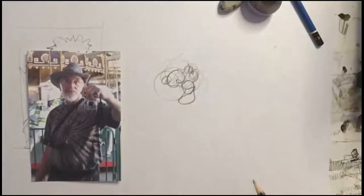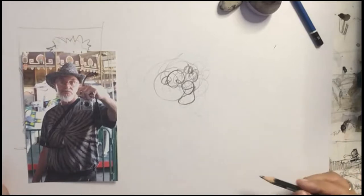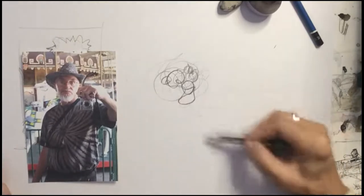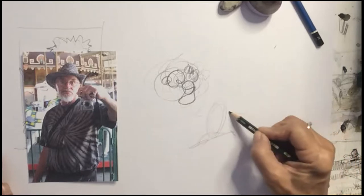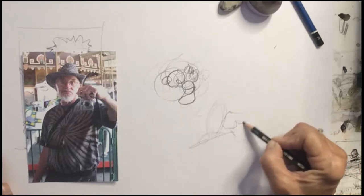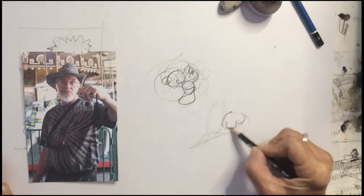Let's say you have a figure. Here's my brother. And you're not very good at figure drawing. So work light. Here's the tip of his shoulders. His hand is up here by his face. This is not a figure drawing lesson. This is just about the line. Okay, his hand looks really big because it's close to us.